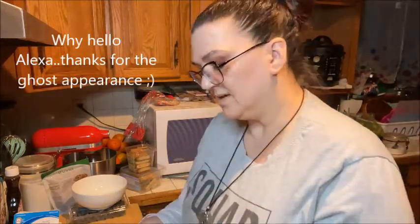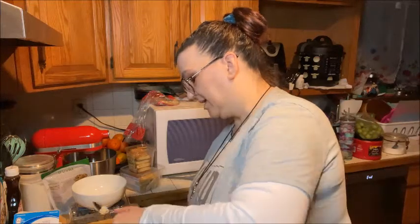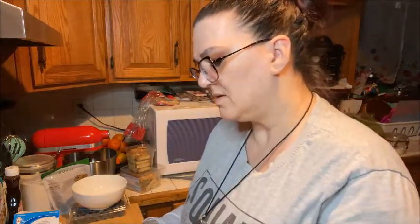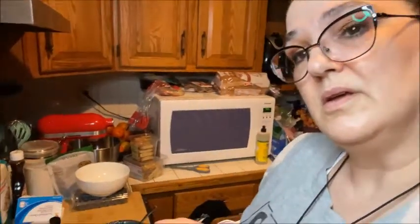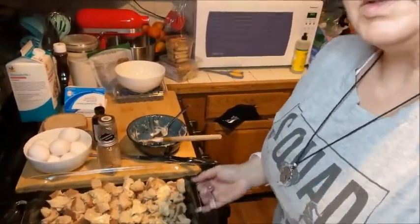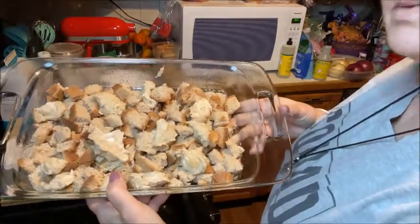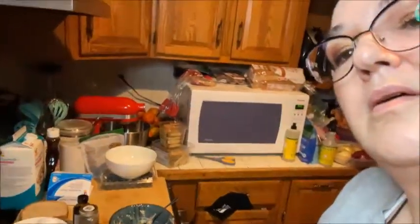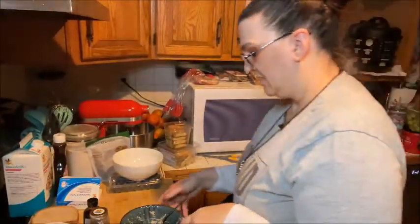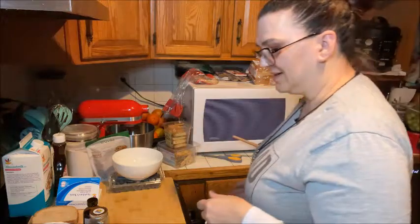So you don't have to be precise. It's going to kind of wiggle its way around as you're baking it anyway and melt into all the spaces. Okay, and I'll bring it down so you can see. So this is what it will look like, just with globs of the cream cheese mix in there. Oh, that's good. I like that.